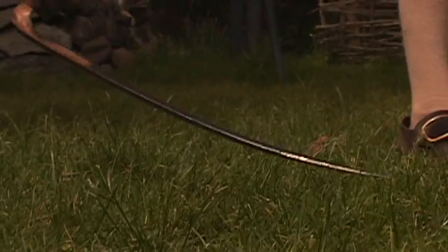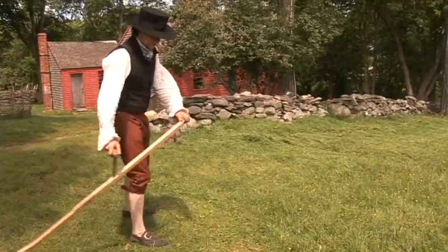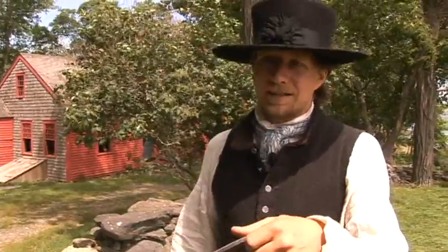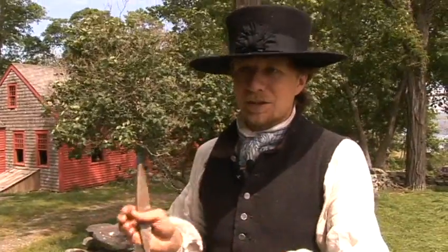The mowing tool used at this time was called a scythe. It required some skill and a steady hand. It needs to be quite sharp in order to effectively do anything. And in fact, it helps quite a bit if the grass is damp, because there's a little bit more weight to the grass, so there's more inertia in it. So when you slice at its base, it just falls right down.